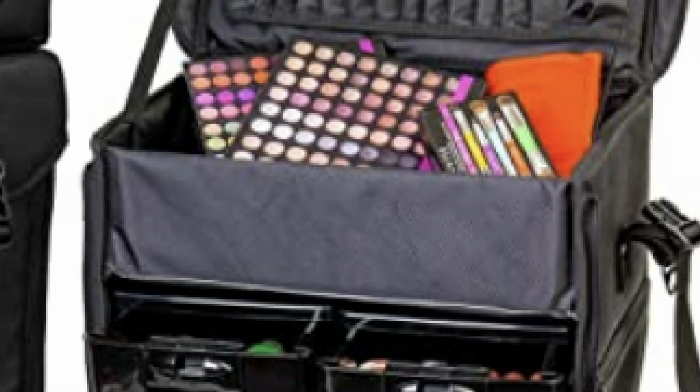And then when you flip the case up, you can have all your brushes lined up in these little pockets up here. Then also on the top section, it's a little bit deeper. So this whole entire front compartment, as you guys can see in the picture, it's very deep. So you can basically put foundations, a whole bunch of palettes inside of there, even towels, something like that.